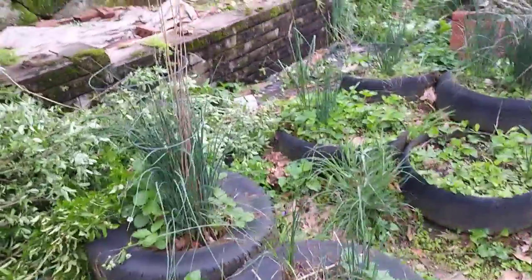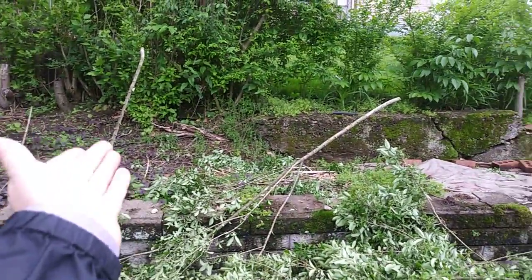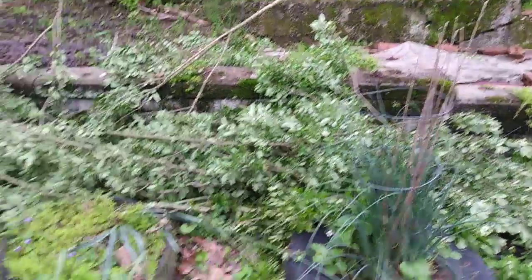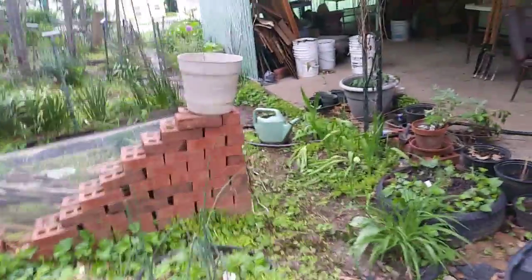I have considered I might cut some future firewood lengths and put them in a format that I could actually stack for storage to just reduce the overwhelming state of things there. Then over here, we've got all the potted plants still. This one has a daylily in it I want to dig out.